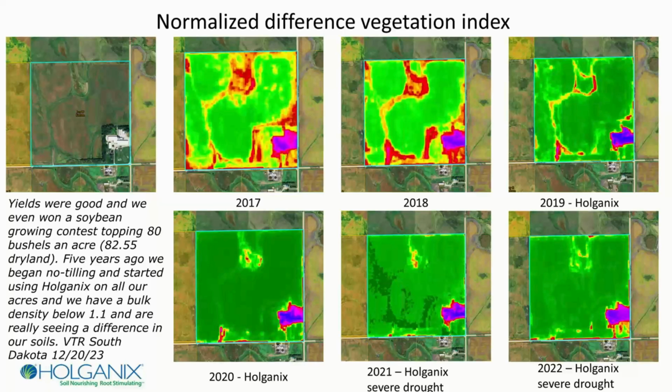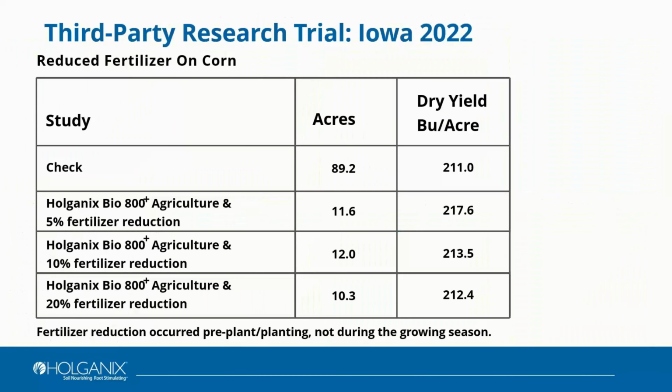And then 2020, I mean, you can just look at the difference. 21 and 22, by the way, were severe drought years. Both years, I remember speaking with him in early July. He said, "Dave, I'm just not going to get a crop." And both years in October, he's like, "I don't know where this crop came from." We really want the 2023 image. It's not available yet. He had moisture, and he actually won the Group 2 dryland soybean yield contest for the state of South Dakota, almost 83 bushels. So again, slowly increasing and improving the quality of the land.